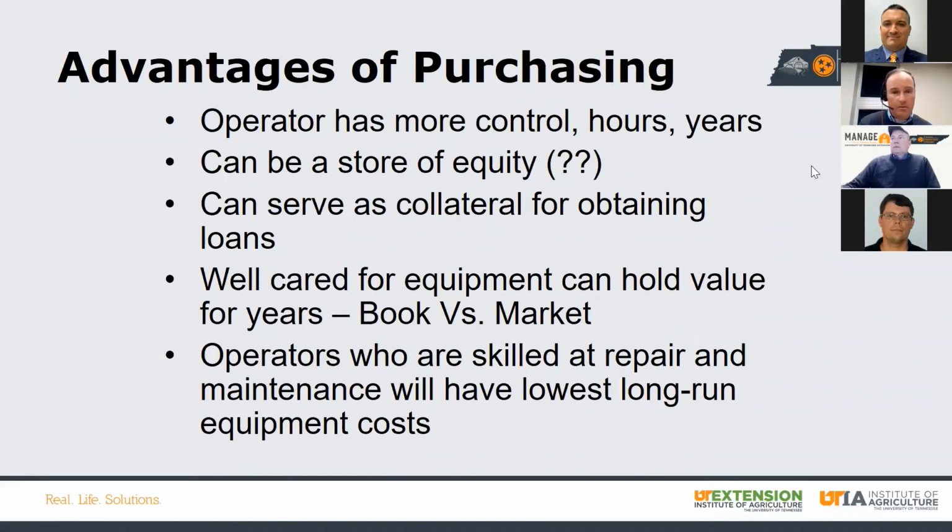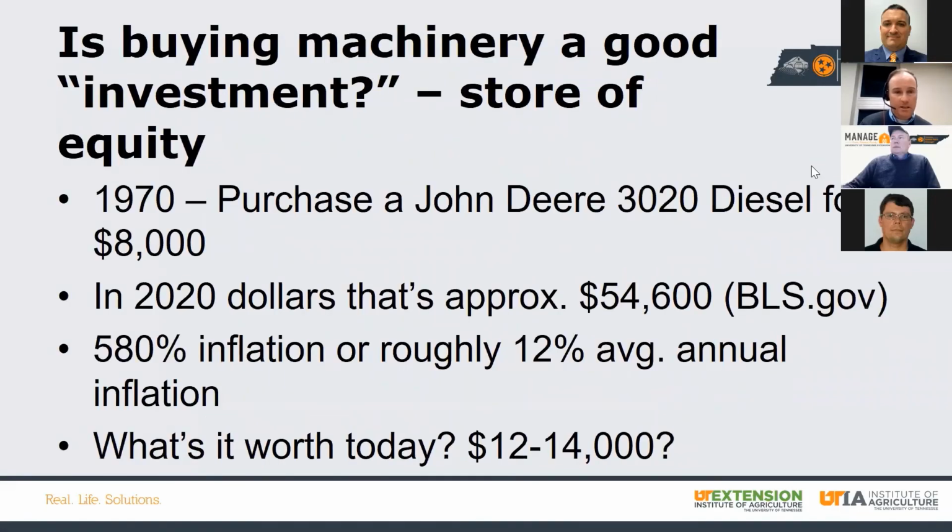So this idea, I've had this question before, thinking about buying machinery. Is it a good investment? I know it seems like it's John Deere people that always ask this question. And John Deere equipment does typically have pretty good resale value. And full disclaimer, I come from a John Deere farm. So my dad purchased a 3020 John Deere, a new one in 1970. I think he told me he paid $8,000. I don't know. He told me lots of stories. It's hard to remember all of them. But we still have the tractor.